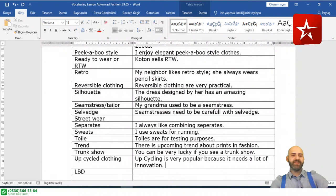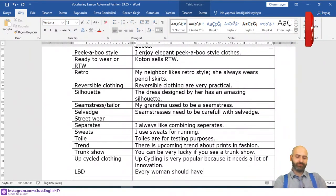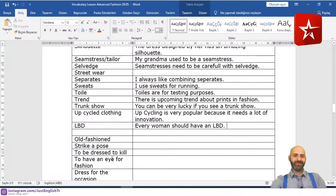Guys, do you have any idea what LBD means? Every woman should have an LBD. LBD means little black dress. If you are going somewhere on holiday, for example, you should always put an LBD into your suitcase. You never know when you will need this little black dress.